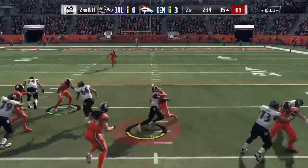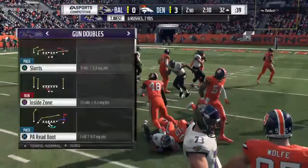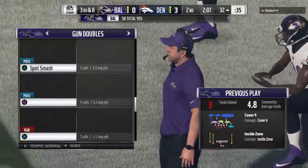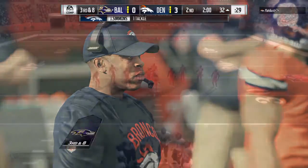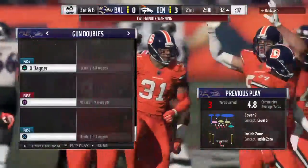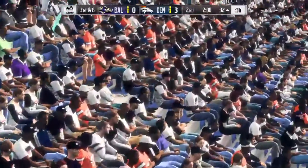They'll run it now out of the gun. And not much running room. Down to the 32. Give him 3 yards on the run there. That still leaves him with a difficult 3rd and 8 coming up. They need to get this to the 24 on 3rd down. 2 minutes to go here in the first half.